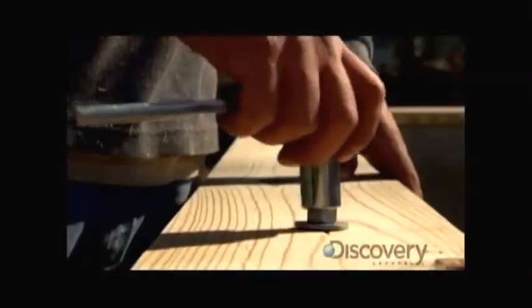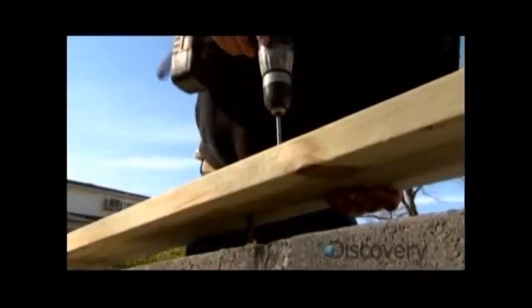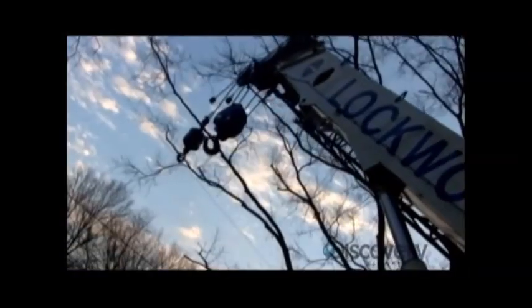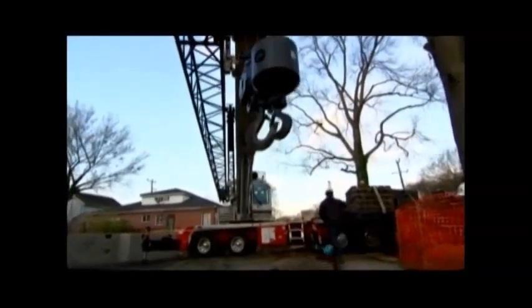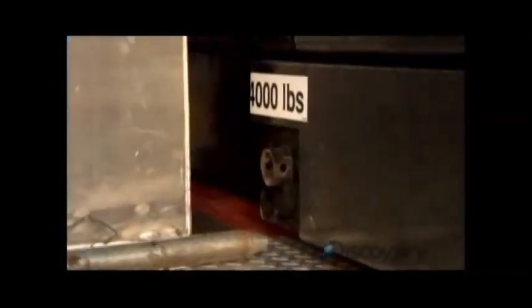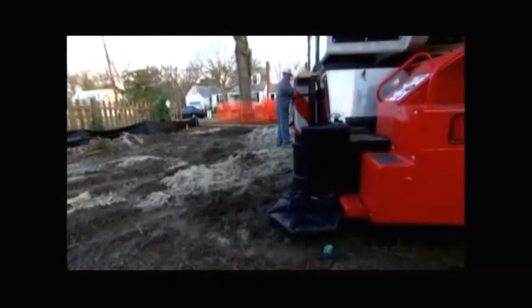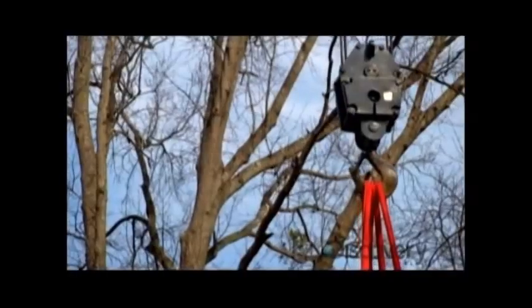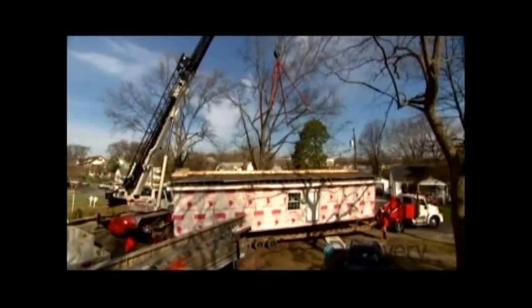The foundation has to be completely level for each section to line up correctly. The home installers attach a wooden frame called a sill to the foundation. Then they move the modules into place with a high-powered crane. 4 tons of extra weight at the base and retractable legs keep the crane from tipping over. This module alone weighs 27,000 pounds.